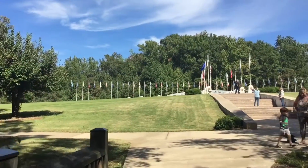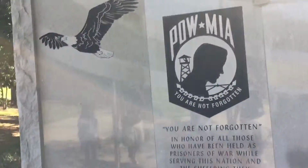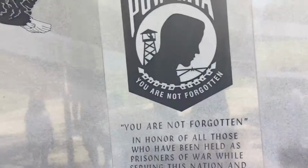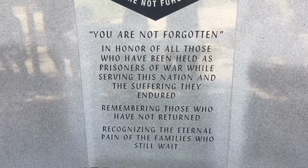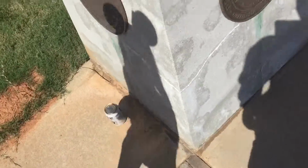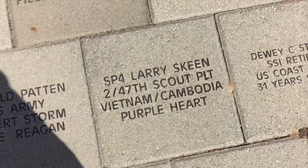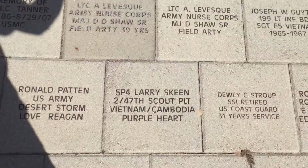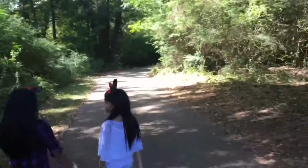And here we go, we have the flags. All those who have been held as prisoners of war while serving this nation and the suffering they endured. Remember those who have not returned, recognizing the eternal pain of the families who still live. Oh, no, Vietnam got a purple heart. We are now walking to a trail. I gotta take more pictures.